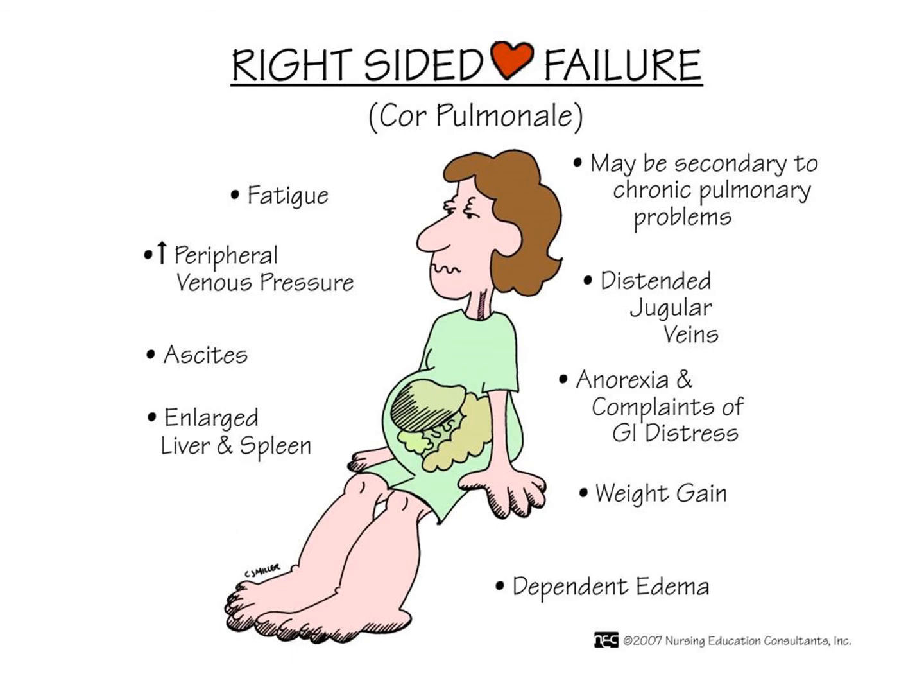Okay, so here's a review slide regarding right-sided heart failure, also called cor pulmonale. And the patient does present with ascites, enlarged liver and spleen, weight gain, JVD, dependent edema. I mean, look at those ankles. You can even have cyanosis because of poor perfusion to the toes and the fingertips.